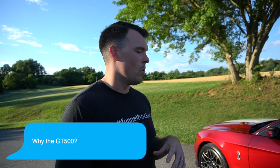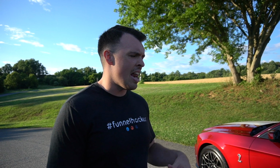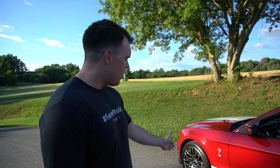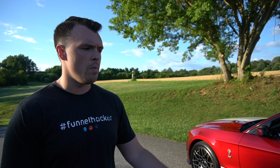The GT 350R was one that I started looking at, and then I started doing research on the market value. I hate losing money on cars, so after doing some research, the GT 500, specifically the 20th anniversary, the 2013, and specific colors even more, have a good market. They hold their value really well, and maybe a year ago they were at the bottom of their value and they're starting to climb.